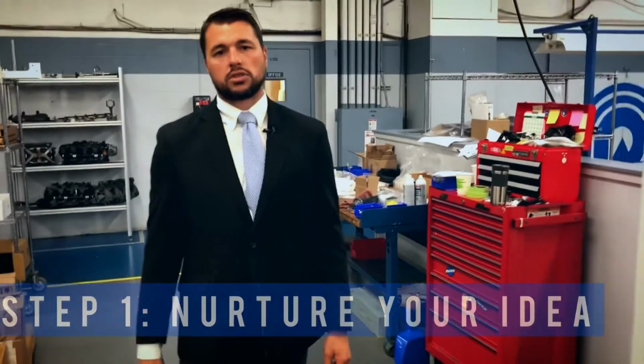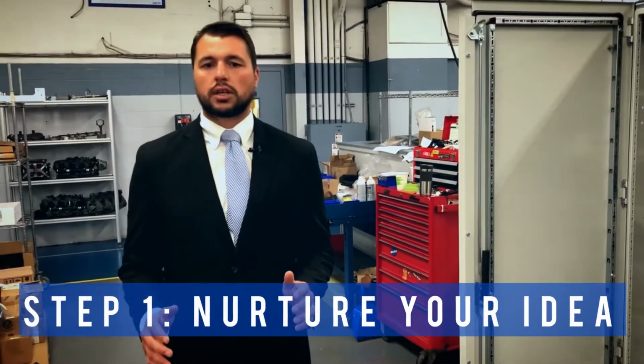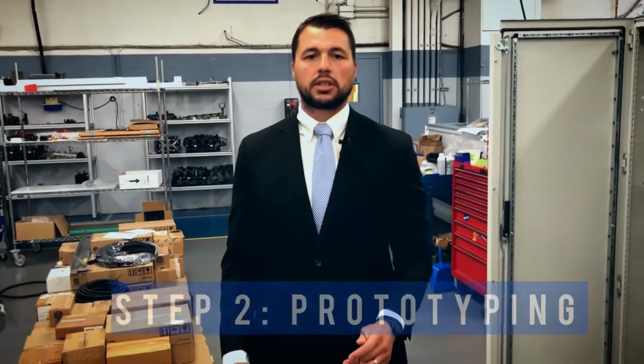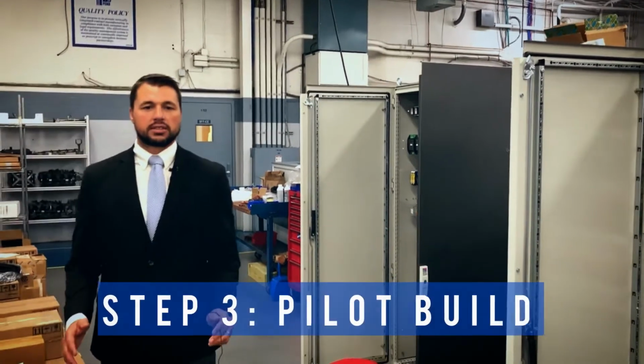The first step is to nurture your idea. Whether it's on a napkin or CAD model, you have to start concepting your machine. Next is prototyping. Your prototype is meant to prove the concept can work and provide some basic intended functionality. The pilot build is the last step before production.